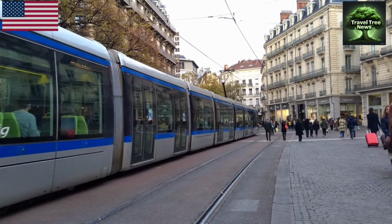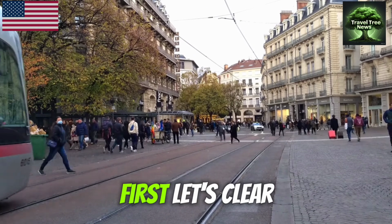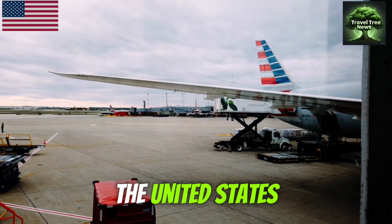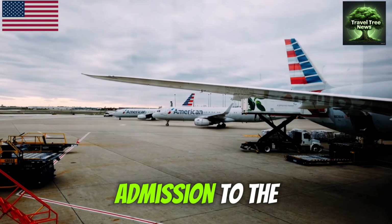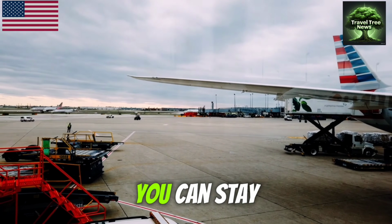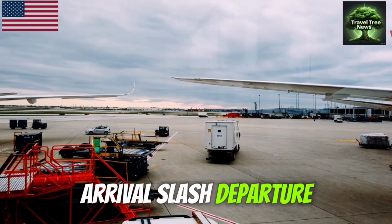Part 1: The critical distinction, visa versus I-94 record. First, let's clear up a common misconception. You cannot renew your actual visa stamp from within the United States. The visa in your passport is an entry document that allows you to request admission to the U.S. The expiration date on your visa only determines how long you have to enter the country, not how long you can stay. The length of your authorized stay is determined by your Form I-94, Arrival/Departure Record.